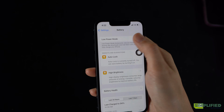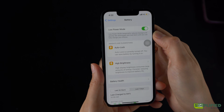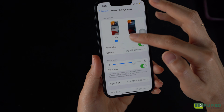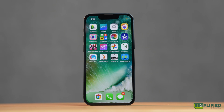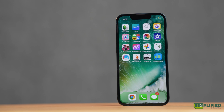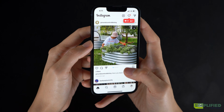A couple of things you could do to manage that range anxiety is put it into low power mode all the time, switch it to dark mode, that sort of thing, to stretch it a little further. While iPhones and phones in general have been getting bigger, the screen-to-body ratios have also gone way up over the last few years, so you're not really sacrificing screen size or specs.